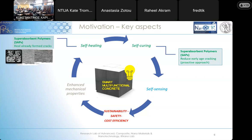As far as self-healing and self-curing is concerned, we will discuss in this presentation the incorporation of nano-sized SAPs in cementitious matrices to enhance the self-healing behavior. As far as self-sensing is concerned, we will see some research done with carbon nanotubes incorporated in cementitious composites.